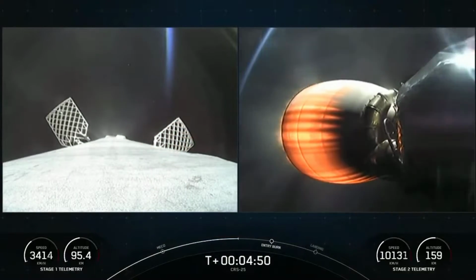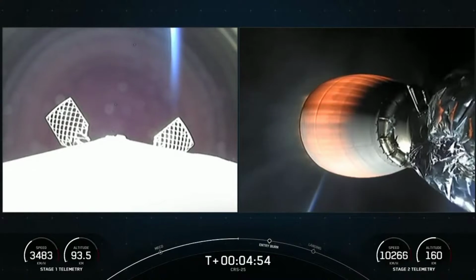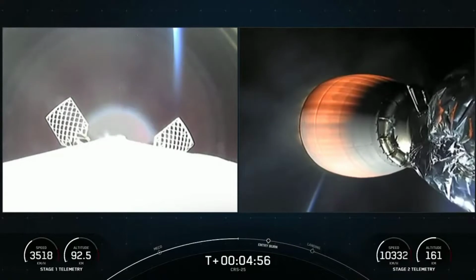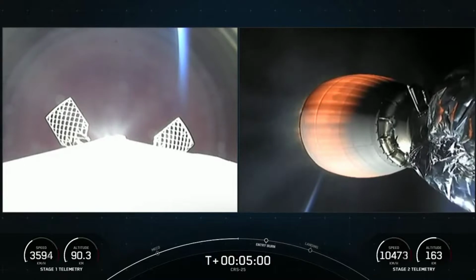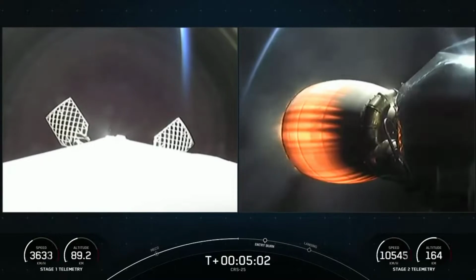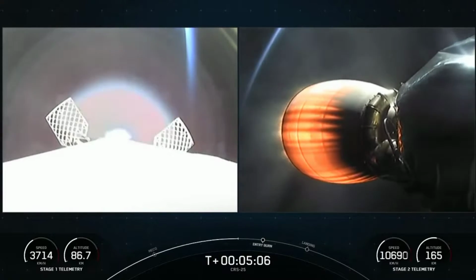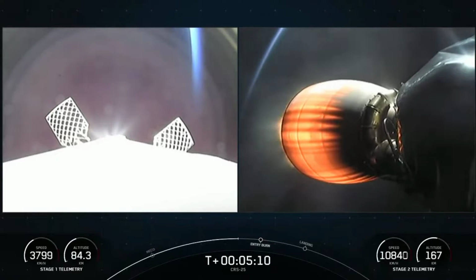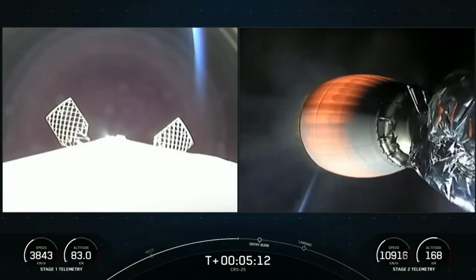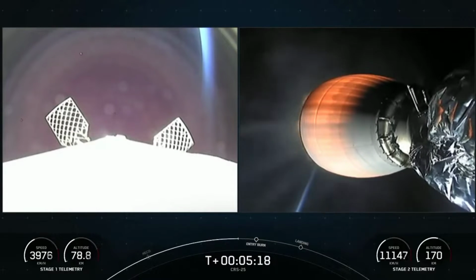Following that, there will be a second burn, the landing burn, and there will only ignite a single Merlin 1D engine that'll bring the vehicle speed down to 0 for a soft touchdown on the drone ship. We've got some great sunlight on the vehicle, and you're periodically seeing some plumes of white. That's actually from our nitrogen gas thrusters that are helping to keep the first stage oriented, engines down, as we are in the vacuum of space at the moment.